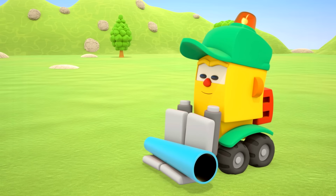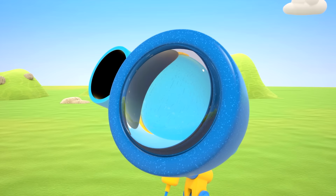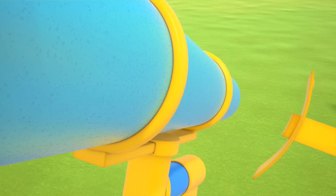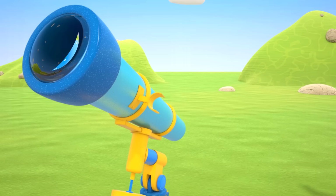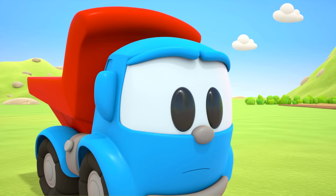We've also got to put the tube in. It's the biggest part. Let's attach the lens to it. A joint for the finder scope. The finder scope. It helps astronomers to aim the telescope and point it at very small objects in the sky.